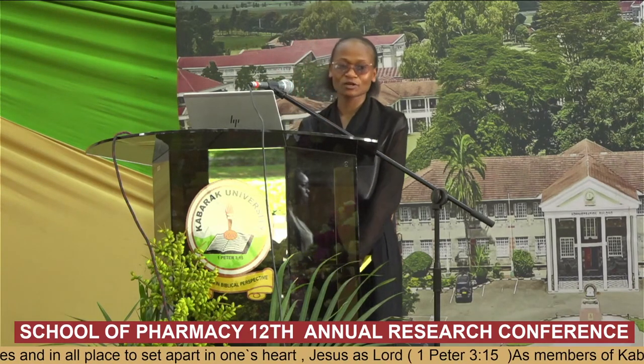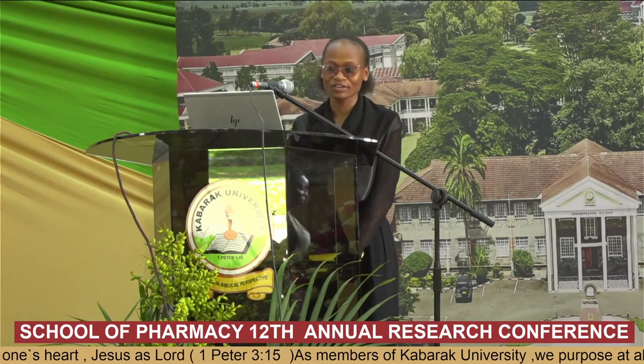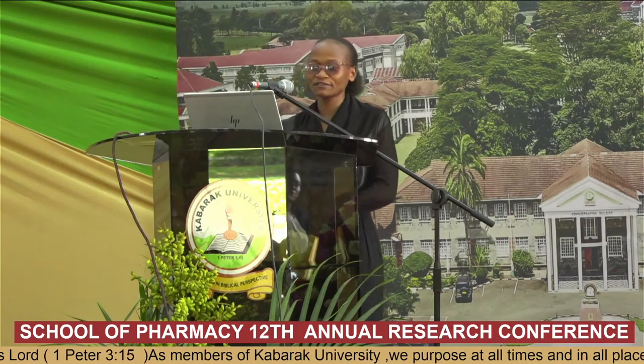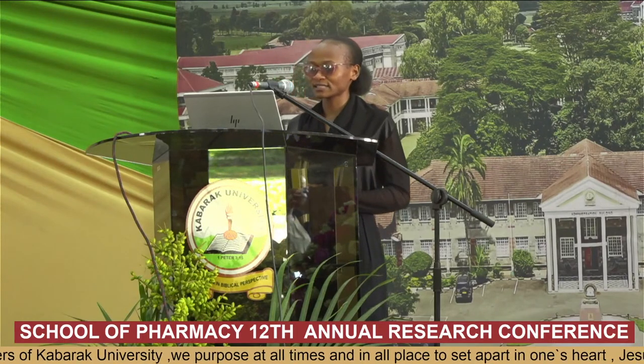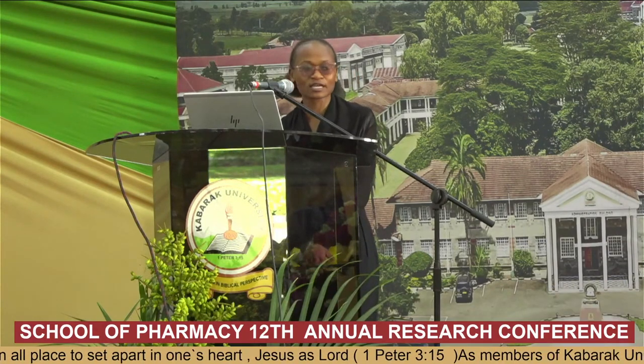For the problem statement, oral thrush remains one of the most common fungal infections in infants and toddlers, where approximately 5 to 7% of infants will develop oral thrush at some point in their lives. If it's left untreated, it can be invasive and spread to other parts of the body, including the bones. Other susceptible groups are the immunosuppressed, including HIV and AIDS patients, asthma patients who are on corticosteroid sprays, and cancer patients on chemotherapy.